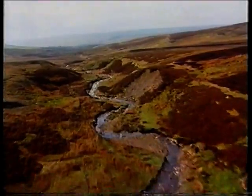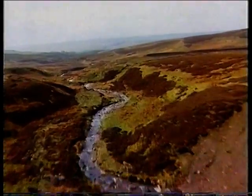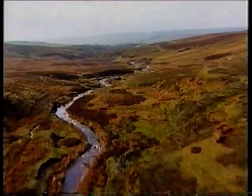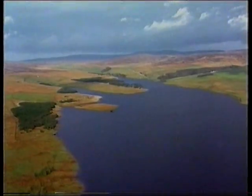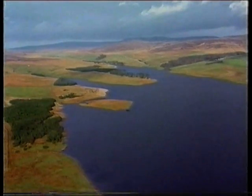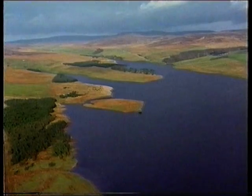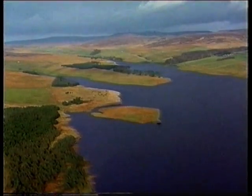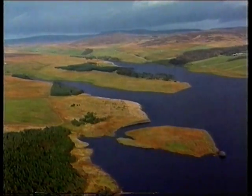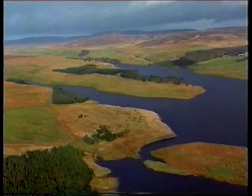As the Tees flows down through its moorland section, however, it's not long before you come across the first artificial thing in the landscape, a reservoir. Reservoirs are very common in the upland sections of UK rivers. They store water for urban areas and industries farther downstream, where rainfall figures are low and water can often be scarce.